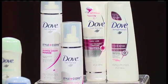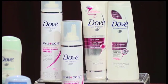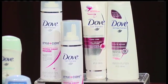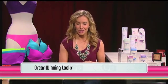Maintenance of healthy hair is crucial. If you color your hair, using something like Dove Color Care Daily Treatment Conditioner is going to keep your color vibrant for up to 8 weeks. And the more vibrant and beautiful your color looks, the more beautiful any hairstyle that you choose is going to look. So hopefully these help to give you some ideas of how to recreate Hollywood glamour at home.